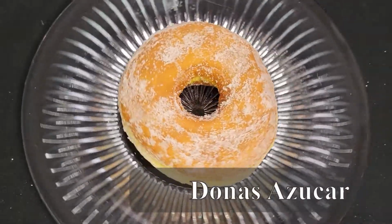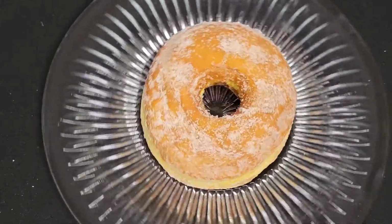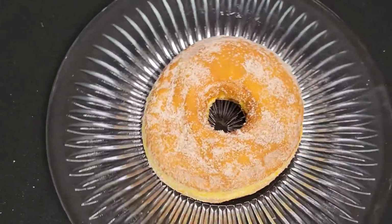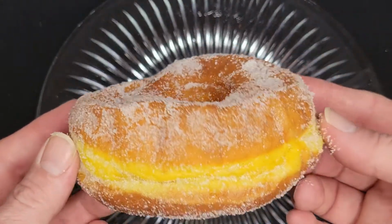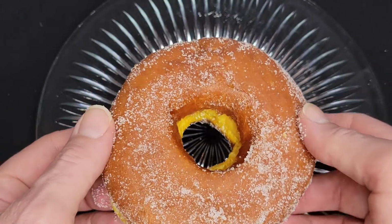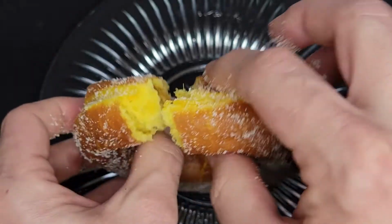Starting off today, we have the sugared donut. The dough is incredibly soft and fluffy with a great chewiness. When I break it open, you can see the deep, rich yellow dough from using lots of eggs. It has a sweet flavor like a good brioche, and the sugar on top accentuates that sweetness to give a delicious alternative to the American-style donut.